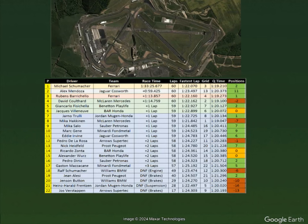And like I said in the transmission, Marc Genet and Minardi are using customer Ford engines, so they basically beat Ford's works team, even though one of the Jaguars was in the podium. They are gonna take this as a victory.